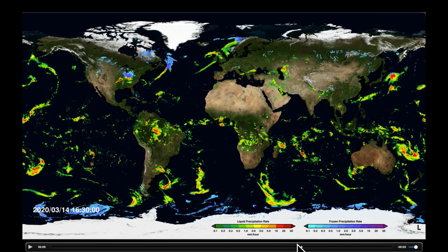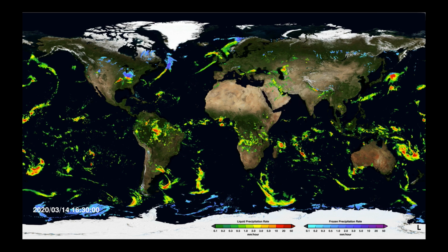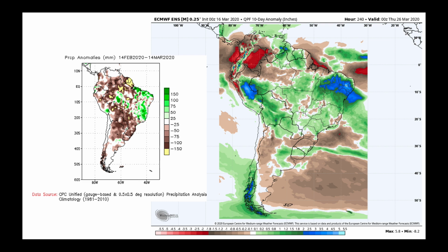Now, why we talk about that is because this rain in Argentina was critical for the crop there. And this is going to be a major factor for the locust we now are watching again in Saudi Arabia. Let's talk about South America first. Over the last month, you can see here from the 14th of February through the 14th of March, very dry in parts of Argentina and southern Brazil.